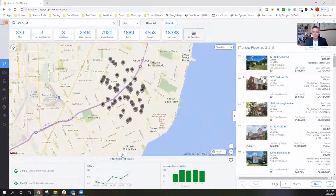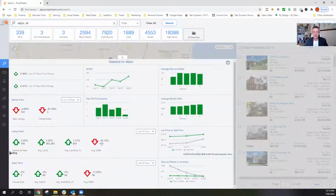The statistics, interestingly, you can see here that average days on market, if you can see where my cursor is here, is dropping. It's actually 101 days on average at the moment, but you can see here, and this is what we're seeing, in the last 30 days the average days on market has dropped more than 42%. Now that is incredible. To have dropped that significant a number in such a small amount of time, I'm sure you understand how averages work. That is an amazing statistic.